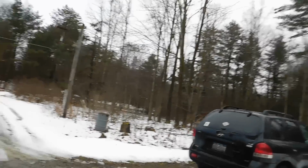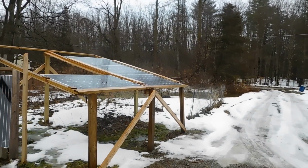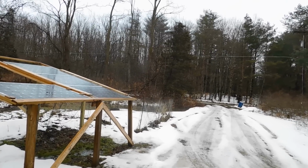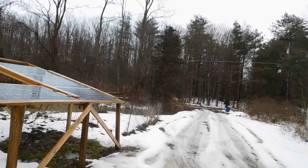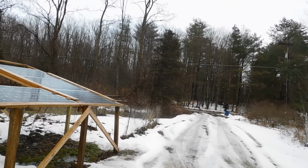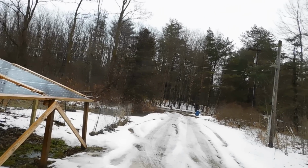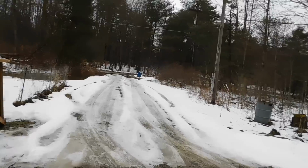So anyway, believe it or not, even on a rainy, overcast day, and I'll show you the rain right on the solar panels here, we still have brought in 0.9 so far. Yesterday, I think we ended up bringing in 1.1 kilowatt hours for the day on a very overcast day. But we've had a lot of rain, a lot of snow melt, and so I'll show you up here.